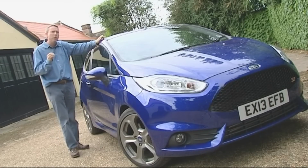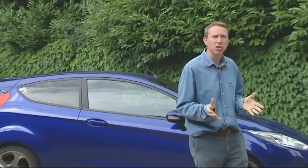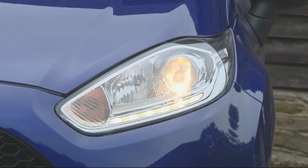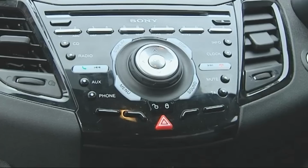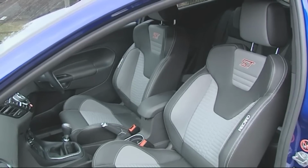So you really could loan your ST out to your teenage son or daughter with a bit of extra peace of mind. Here I've got the plush ST2 model that over 90% of UK buyers tend to choose. For an extra £1,000, this adds halogen projector style headlamps with LED daytime running lights, privacy glass, a power starter button, an upgraded Sony audio system, and probably most importantly, a lovely grippy set of Recaro sports seats.